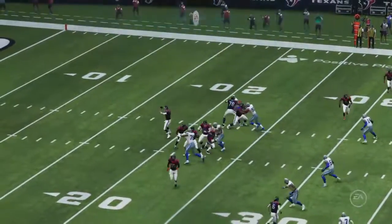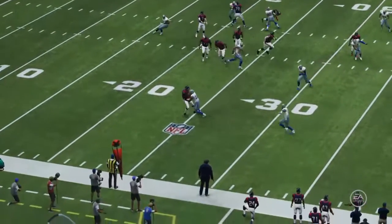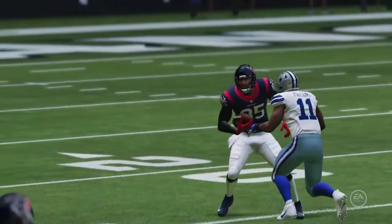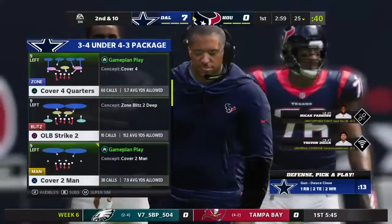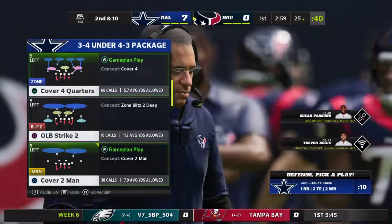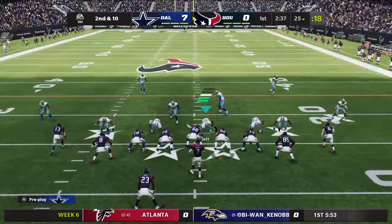No gain there on the completion. 2nd and 10. As a defense, you're more balanced when you're in zone coverage because you're able to keep your eyes on the quarterback and see the play develop in front of you. They're able to keep the quick pass in front of them and stop it right at the line of scrimmage.